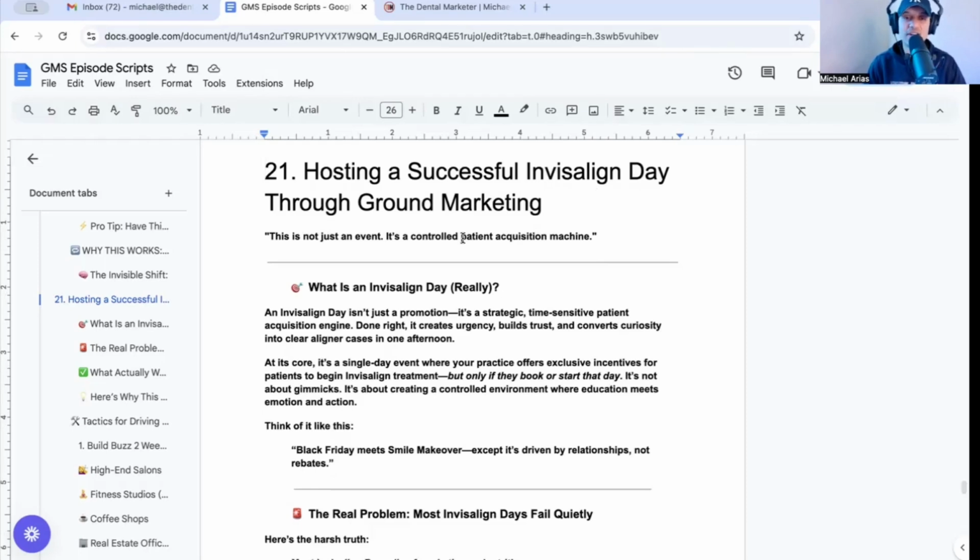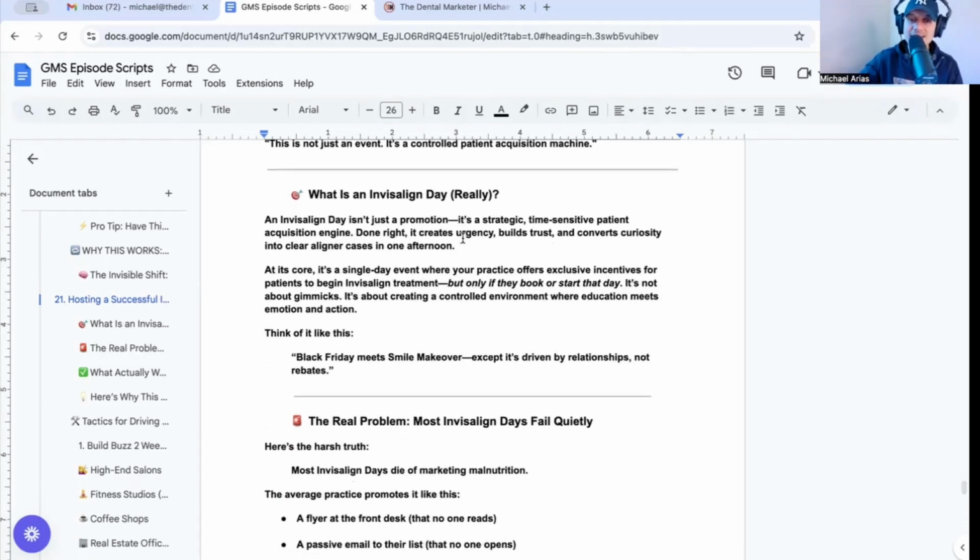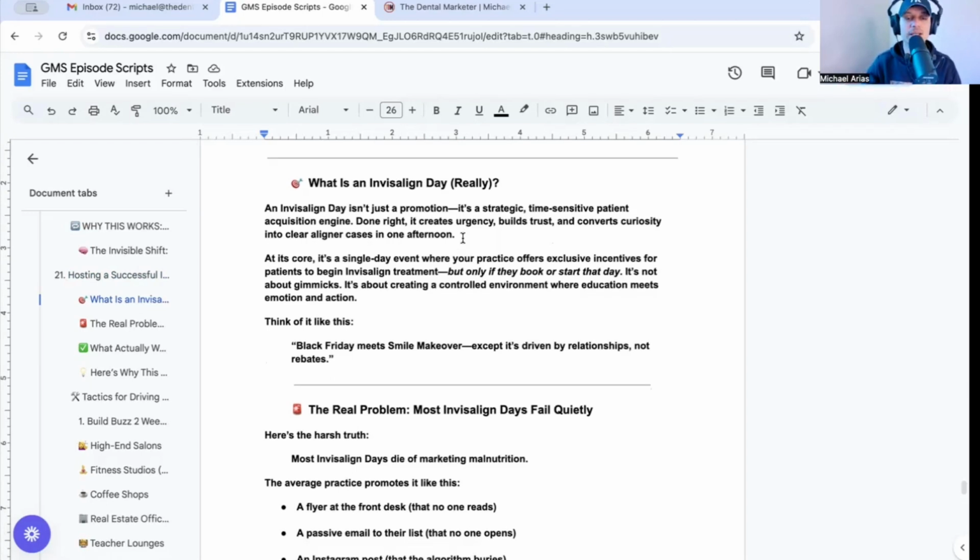So this is not just an event. It's a controlled patient acquisition machine. If done right, it's beautiful. Now, what is an Invisalign Day really? An Invisalign Day isn't just a promotion. It's a strategic, time-sensitive patient acquisition engine. Done right, it creates urgency, builds trust, and converts curiosity into clear aligner cases in one afternoon.